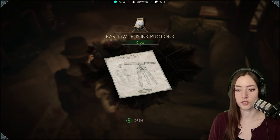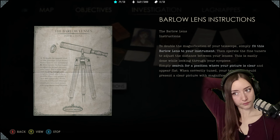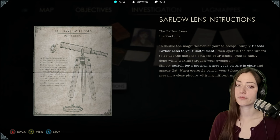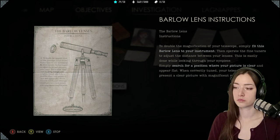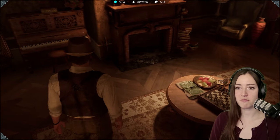Barlow lens instructions. Clue. The Barlow lens. Instructions. To double the magnification of your telescope, simply fit this Barlow lens to your instrument. Then operate the fine tuners to adjust the distance between your lenses. This is easily done while looking through your eyepiece. Simply search for a position where your picture is clear and appears flat. When correctly tuned, your telescope should present a clear picture with magnificent magnification. Magnificent magnification. Amazing.